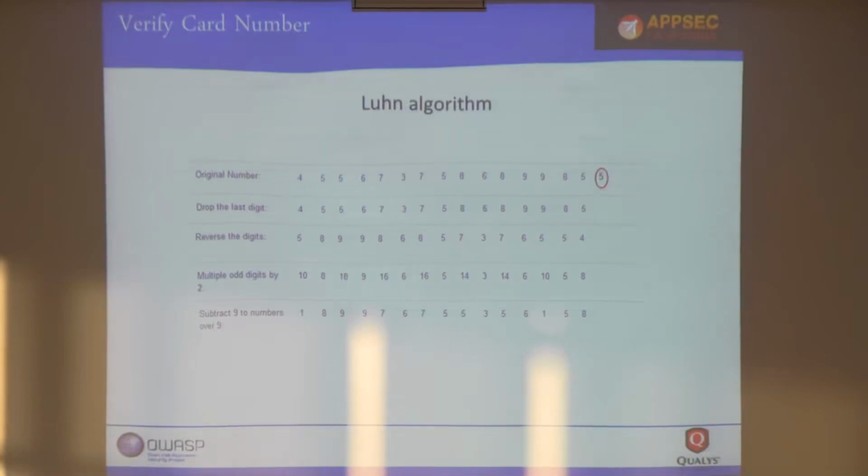You can find it anywhere on the net. You subtract 9 from numbers that are over 9, so 10 became 1, 8 remained 8, 18 became 9, and then you add all the numbers. And after you do that, you get another number here, which is 85, and if you add this 85 plus 5 and the modulo 10 is 0, then that is a valid credit card number.